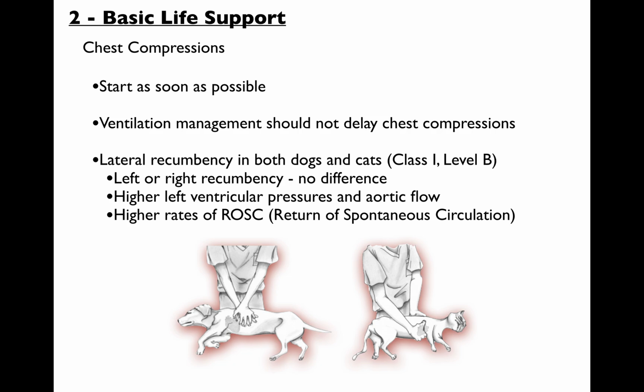Lateral recumbency for both cats and dogs is recommended. The class of recommendation is class 1 and the level is B. The reason it is a B recommendation is that there are also studies that say that in dorsal recumbency it is possible to do adequate chest compression, especially in barrel-chested dogs. Bulldogs normally are the ones that are round enough that you can put them on their back and squeeze ventrodorsally. Whereas for all other patients, lateral recumbency is the easiest position to maintain the patient in an adequate position and compress the chest to the adequate amount.